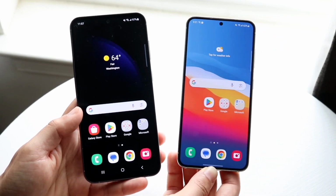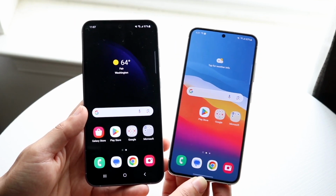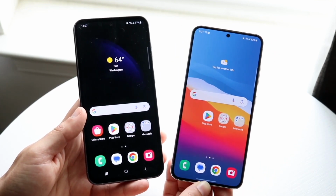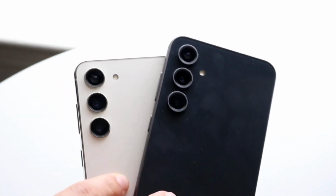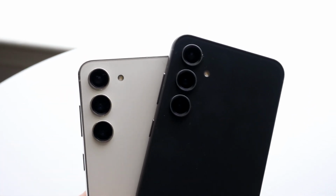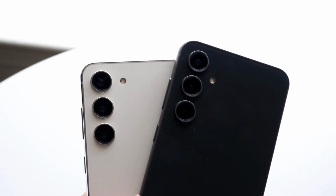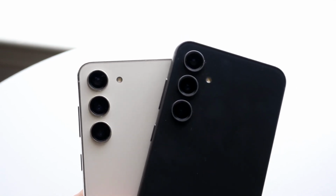By how much? That I'm not really 100% sure. If I had to guess, I would probably say that my Galaxy S23 FE is going to last another 2 years more than the S21 FE. Again, I don't think it's going to be the biggest deal in the world, but that's a small change that you're probably going to notice within those specific devices. So from that standpoint alone, that kind of covers it up there as well.